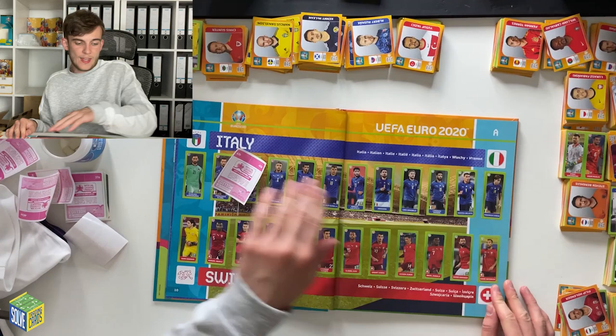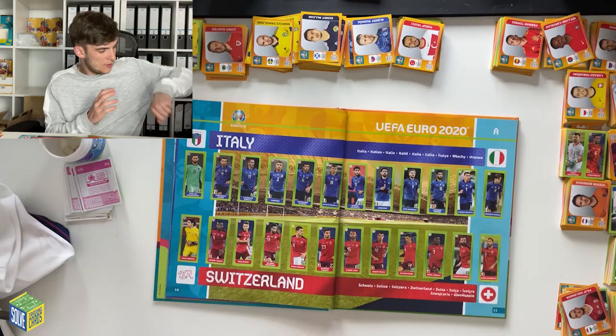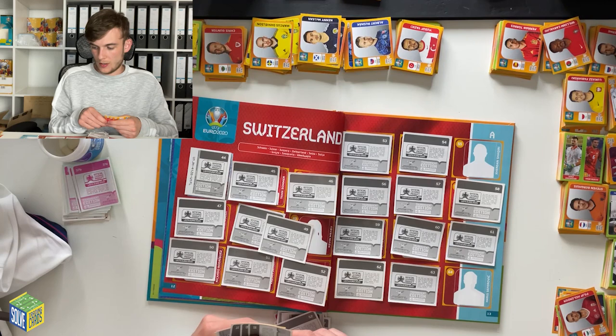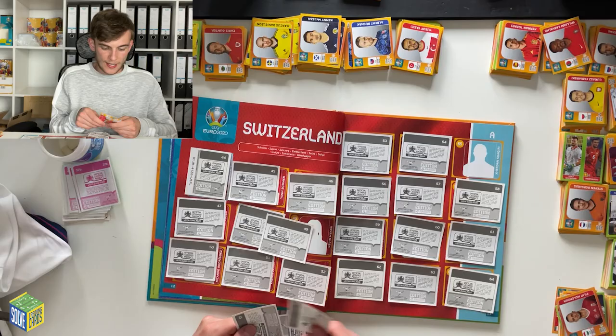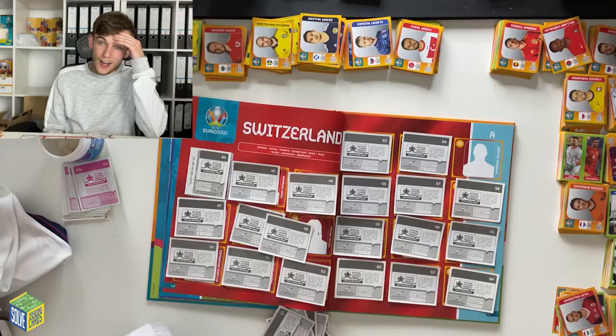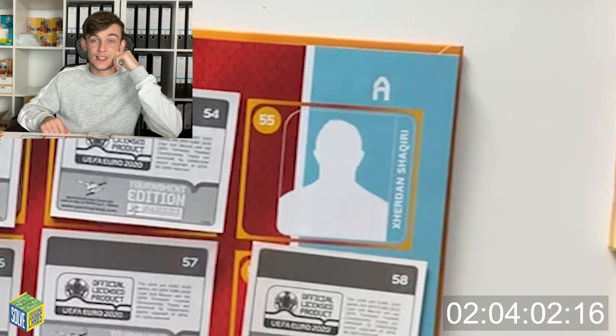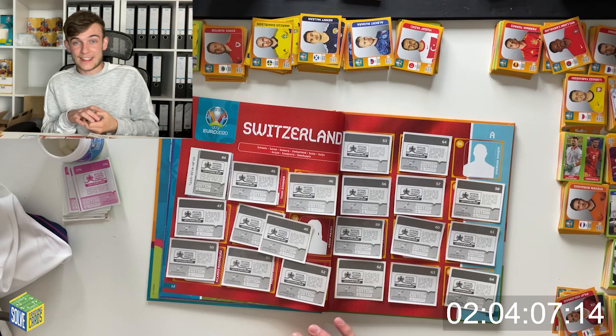There we go. So that is our first double page completed, which is good to see. Now onto the individual Switzerlands. We've got that. So we need 64, yes, and 55. Come on. Last sticker. No. Oh, no. So we have got all Switzerland's but number 55, which is Jordan Shaqiri. So we will have to find that at the end.